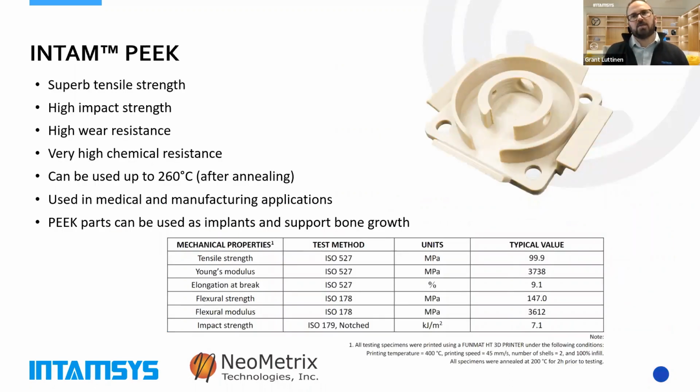So moving on, we'll get into a deep dive about each material. PEEK is a really important material for us. It has really excellent tensile strength, really great impact and wear resistance, and very high chemical resistance. This is one of the reasons that it's chosen so frequently. Printed PEEK parts can actually go into a cleaning enclave to be sterilized. For that reason, they can be sterilized to the extent that they can be used in the medical industry.